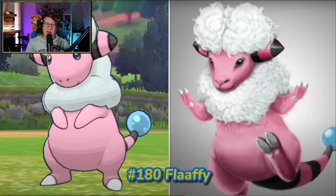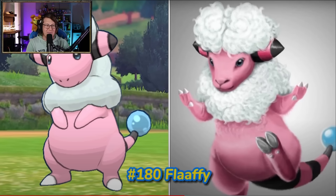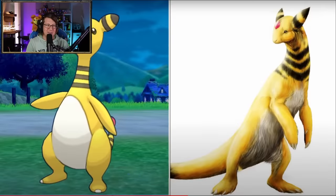Flaaffy looks pretty cool. I like that. I think the detail in the face looks very cool. I like that a lot. That's very well done. The face looks very cool.